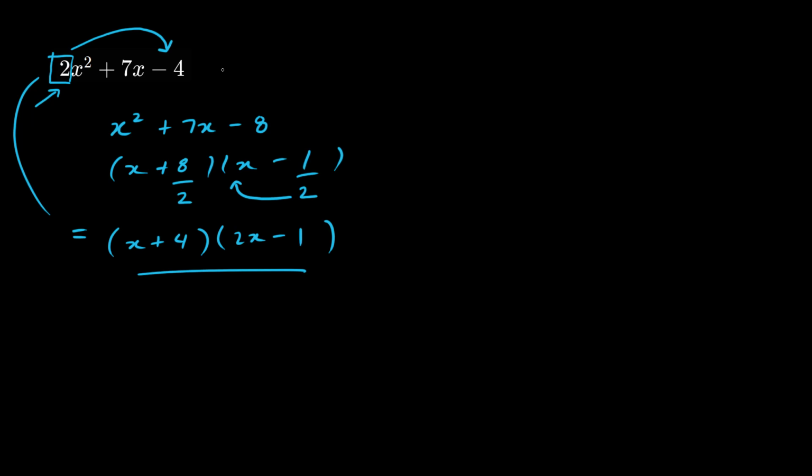Now let's try the same question, possibly faster, but a bit harder on your brain. So we know that the answer is going to be bracket bracket, something times something, a binomial times a binomial. And when we think about 2x squared, the answer has to be 2x times x is 2x squared. Now the question is, what times what is -4, but adds to be positive 7? This is where you have to keep on guessing very quickly.